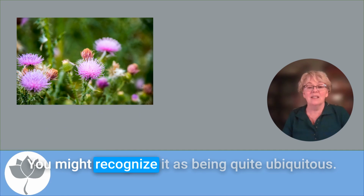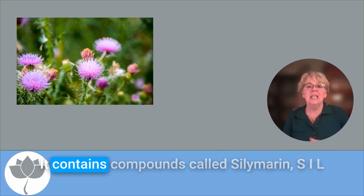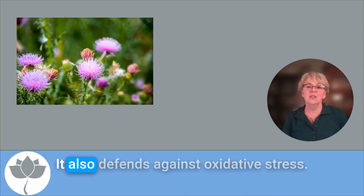You recognize it as being quite ubiquitous. We call it Canadian thistle in the upper Midwest. It contains compounds called silymarin, S-I-L-Y-M-A-R-I-N, which is a group of flavonoids that protect the liver cells from toxic substances. It also defends against oxidative stress.